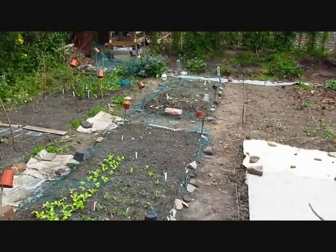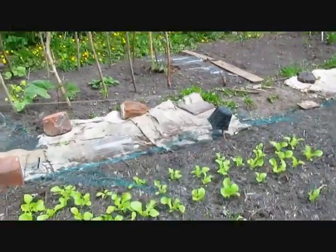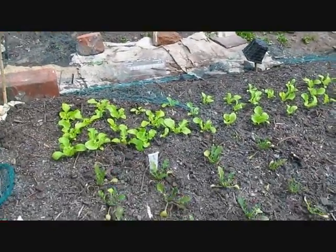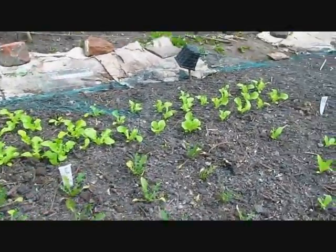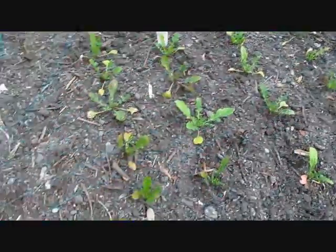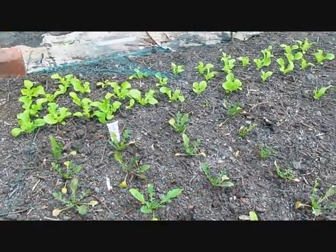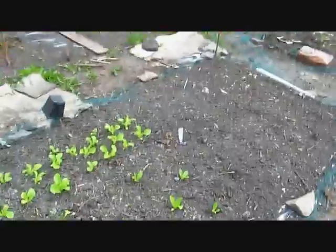It's coming through here. Planted up the salad bed. We've got some loose leaf lettuce coming on. We've got some beautiful rocket that the flea beetles think is delicious. And the little buggers are all over it. I've sprayed them with garlic spray, but that doesn't seem to be helping. A few romaine lettuce.